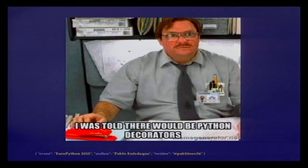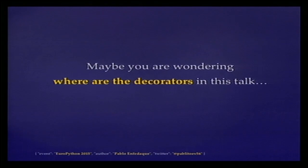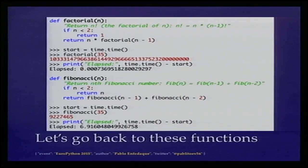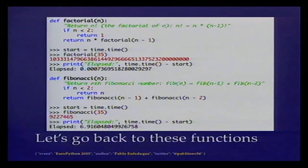And so far, well, decorators, come on, what's this? I'm fooling you, I'm sorry. We will do a decorator, I promise you. We will manually apply a decorator. Let's go back. Remember factorial and Fibonacci.